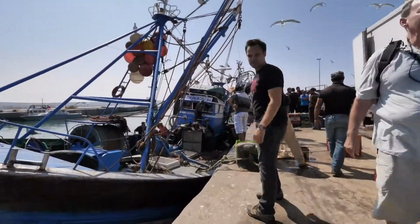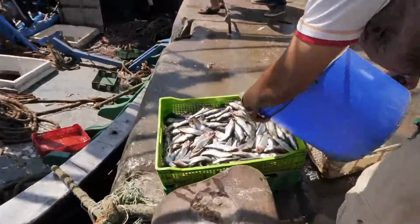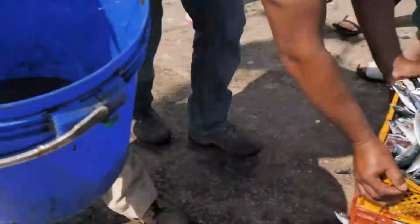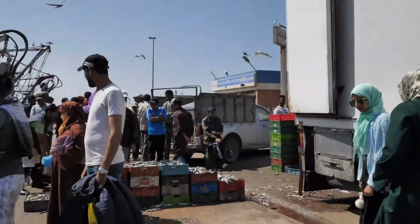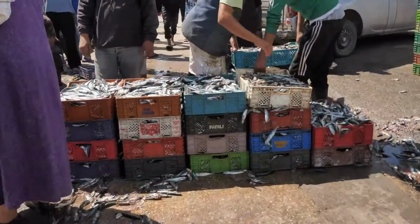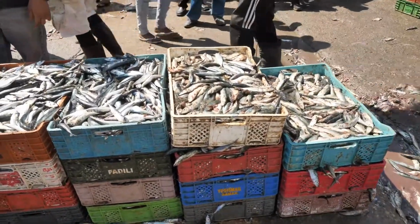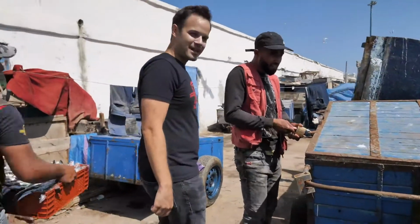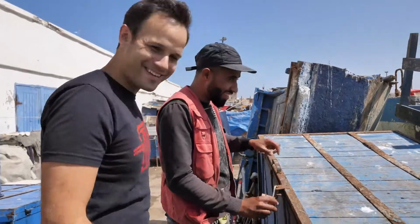Oh yeah, so you can see the sardines are just coming right off the boat here. Super fresh, right off the boat. Amazing. Tons of boxes of these sardines, and you can see way back there, it's just stacked high. So many here. And we're gonna get some big crab here. This crab, big. Let's take a look, guys.